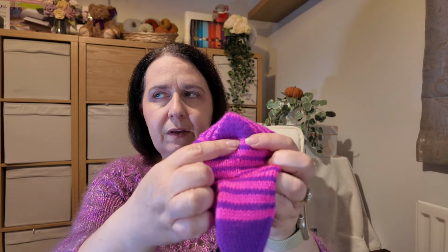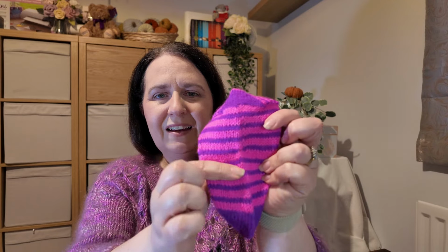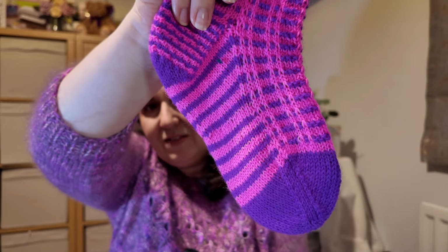And the cuff and the toe are the same, and then you end up with stripes on the bottom. Now on this particular one, initially the start of round was in the middle of the sock, and as you can see, I wasn't massively keen, and I moved it at this stage to the side. In moving it to the side, this side, so from here down, you can't even see it.